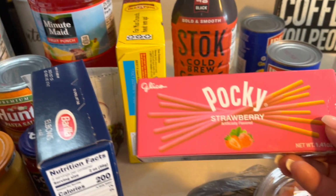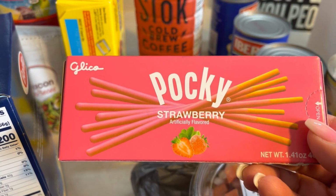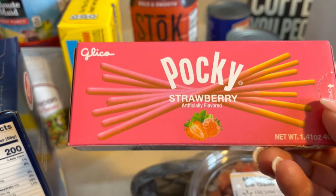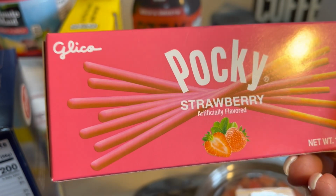These are for my daughter. If you've ever had these, they're delicious. They come in so many different flavors. Walmart, I think, just carries this one and the chocolate one. But we go to the Asian food market, and they have all different kinds. Basically like a really thin breadstick. This one's covered in like a strawberry coating.